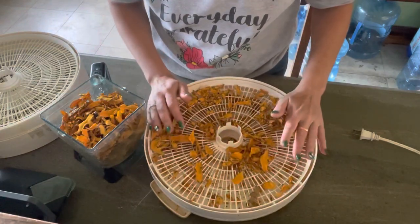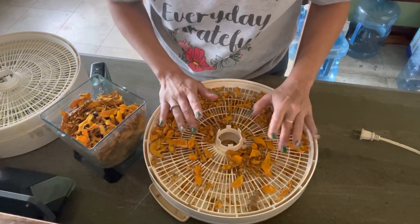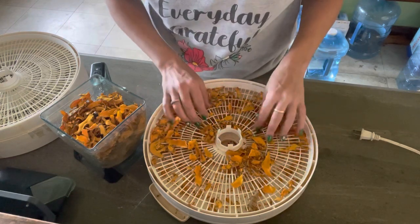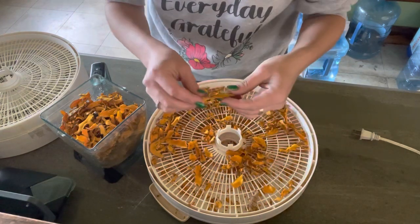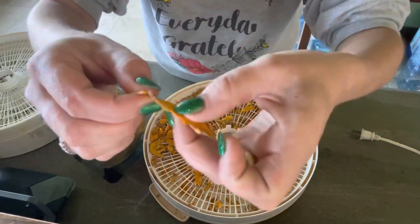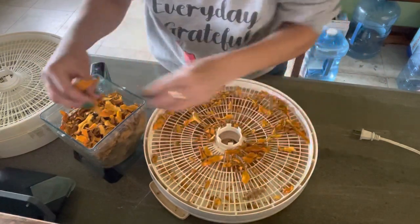I believe that sometimes you want to double check because this layer is the farthest away from the heat source that was taking the moisture out. So we want to definitely double check that the furthest away layer is just as crispy. I believe so. We are in good shape.